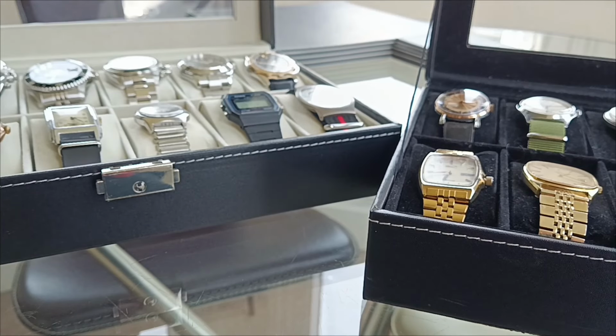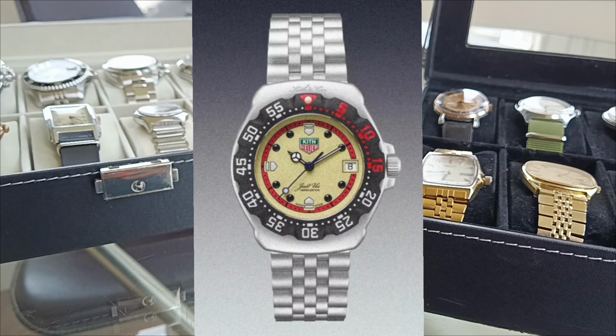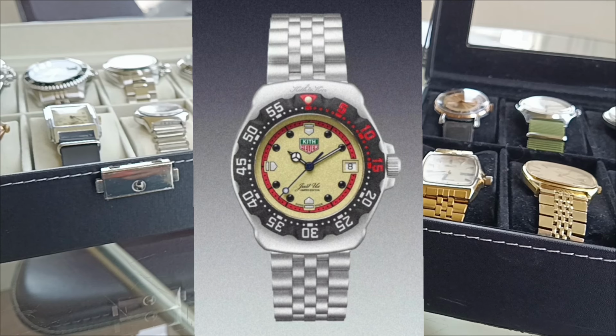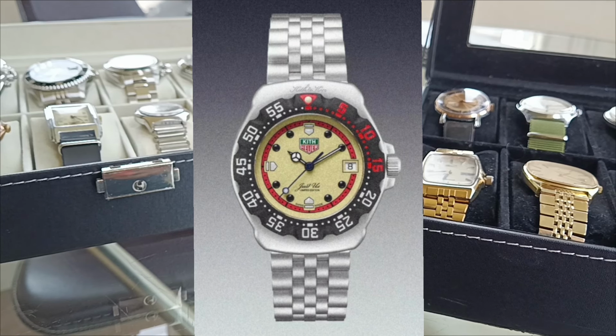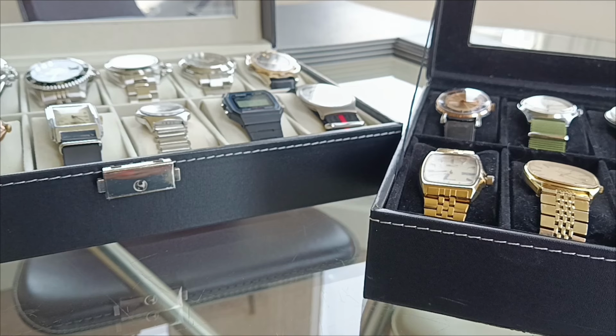Hi guys, welcome back. You probably saw in the watch news all over YouTube, Tag Heuer have re-released the F1 in collaboration with a fashion label, Kith, I think they're called. Anyway, the Tag Heuer F1, my friend's got the original one, and I went to see it the other day.